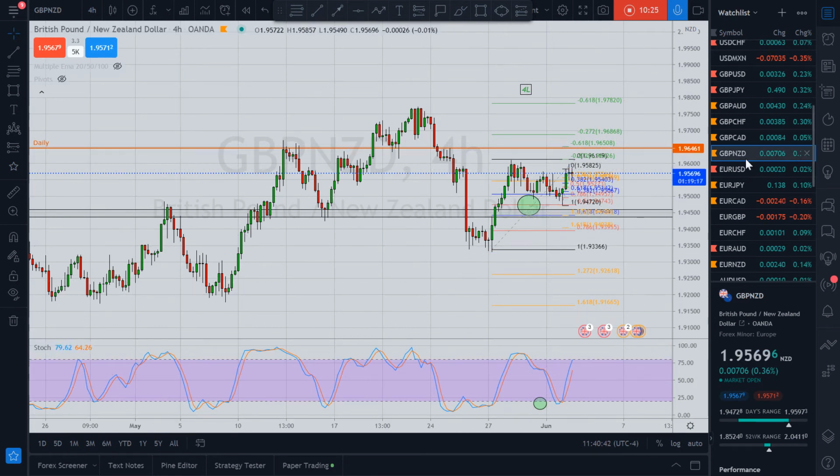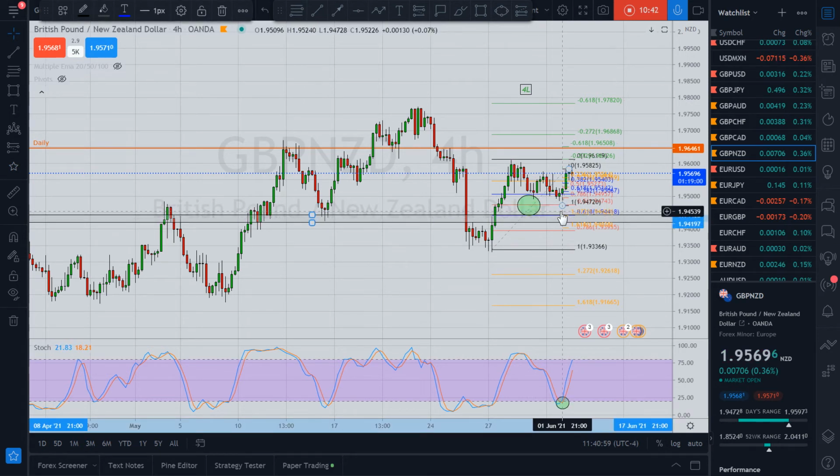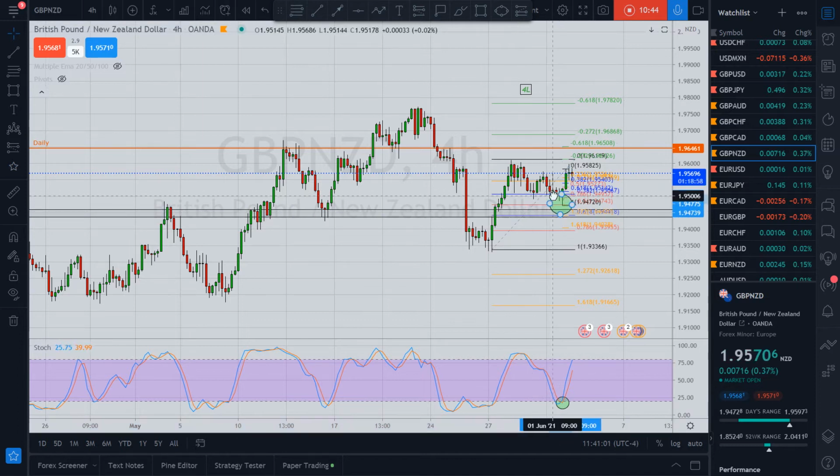Now, what are we on now? A pound, New Zealand dollar. All right. Look, I was waiting down here. I was waiting for price to get to the oversold area on the stochastics. And where did we get there? I was waiting here. It finally hit it. Oh, man. Finally hit my area here.